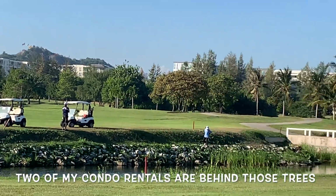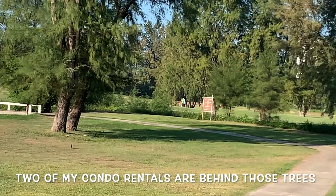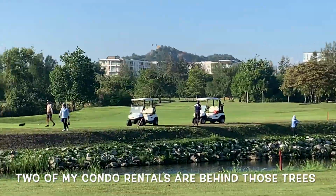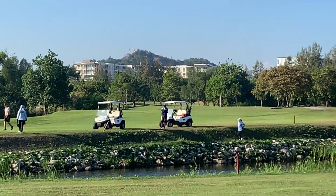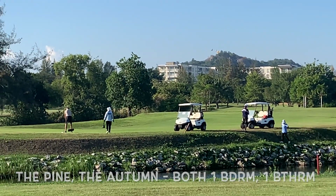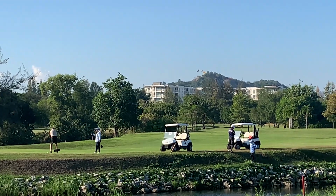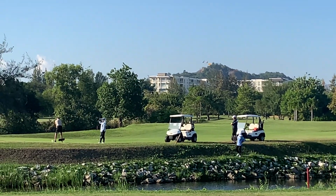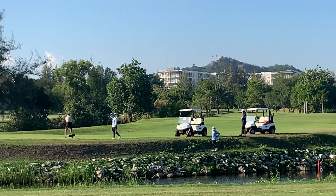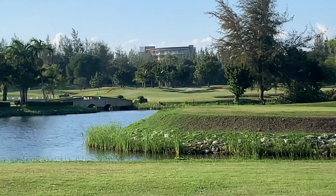In the background here you see some condo buildings. These are on the north side of the golf course, south side of Hua Hin. Again, this is the Khao Takiab beach, and this is where two of my condo rentals are. They are both 1 bedroom, 1 bathroom, located at the Pine building and the Autumn building. Both wonderful, very modern, new buildings, or newer in the Hua Hin area.